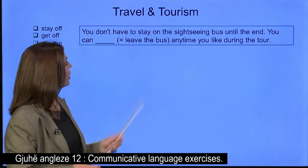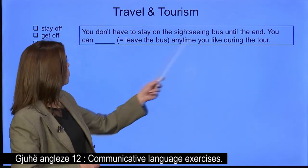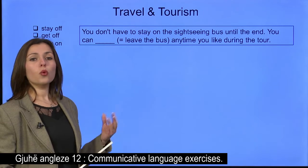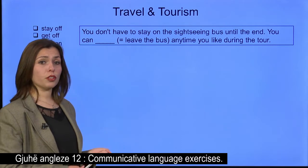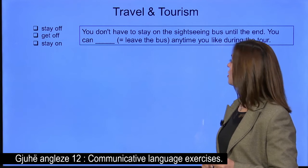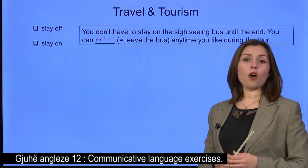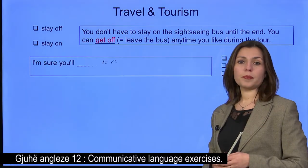You don't have to stay on the sightseeing bus until the end. You can leave the bus anytime you like during the tour. So, what is the meaning of leave the bus when we're talking about phrasal verbs? So, stay off, get off the bus or stay on the bus? I want to leave. So we're going to use get off. You can get off the bus. You can leave the bus.